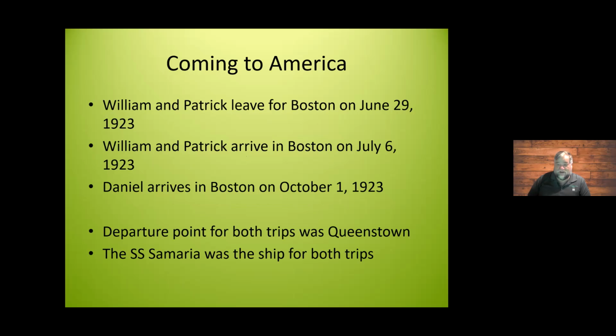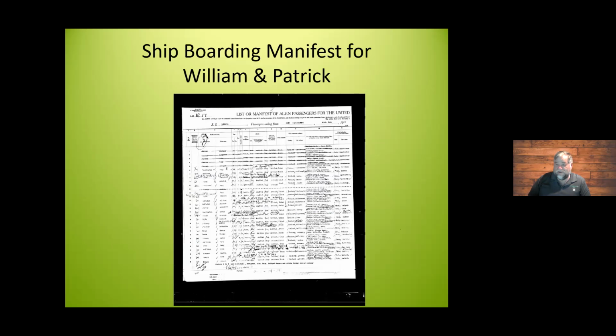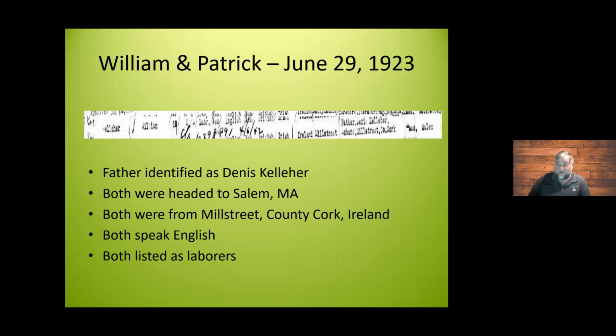We find when they arrived in America. What was very interesting is we also found that they came on the same ship, but different trips. We found information out about the ship. Again, thank you, Ancestry. And we were able to get this story, the story about the RMS Samaria. We were able to get it in one of those family stories. All right, here's the boarding manifest for William and Patrick, that they're on it. And then try to center in on it a little bit.